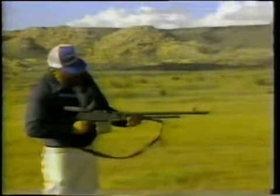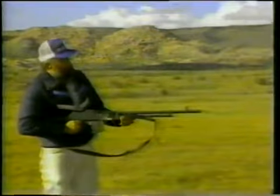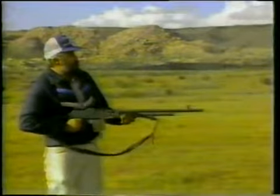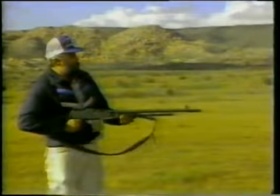Used in every American conflict, from World War I to the Korean War, the Browning automatic rifle has proven to be a reliable machine gun, despite its setbacks.